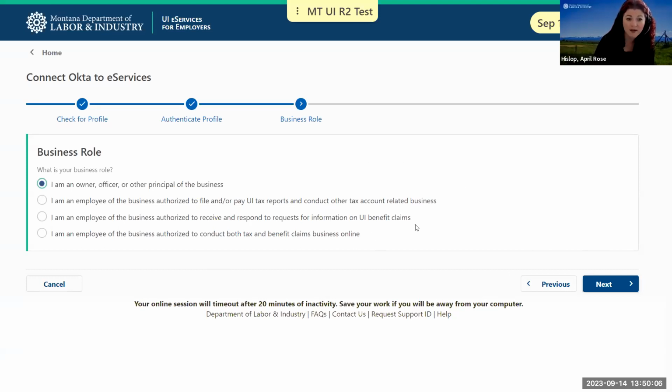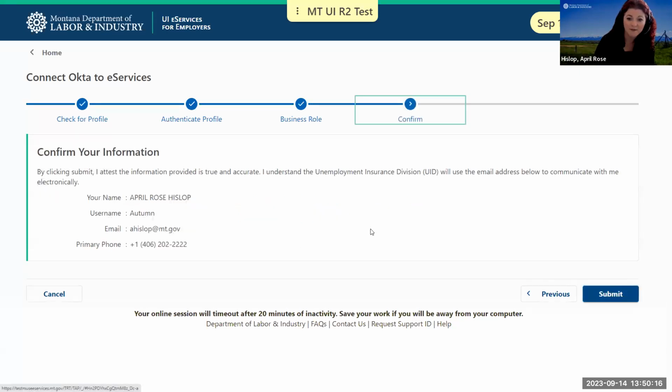For the purpose of this demo, I'm just going to say that I'm an owner, officer, or partner so that I can go ahead and show everything that we have to offer in eServices. And then you're just going to click Next.